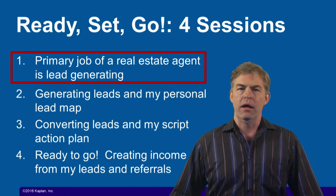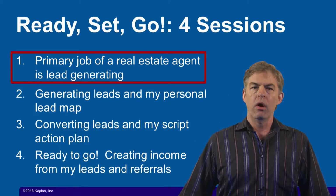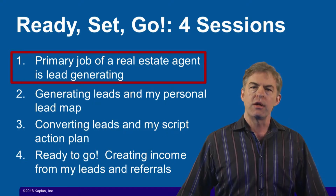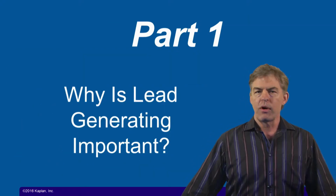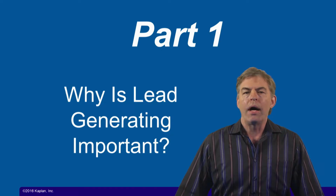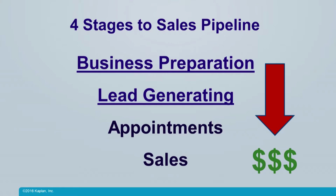So here we are again, the first session of the 4, where the primary job of us as agents is lead generating. That's what we're focusing on today. The first question we would ask is, why is lead generating important? Well, there are 4 stages to the sales pipeline. First, you prepare. You have business preparation, which we'll be talking about a lot today. That allows you to do successful lead generating, which creates appointments, which results in sales, and which provides you an income. You create money from that process.